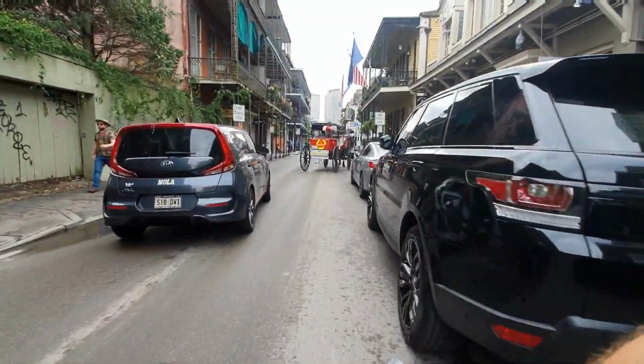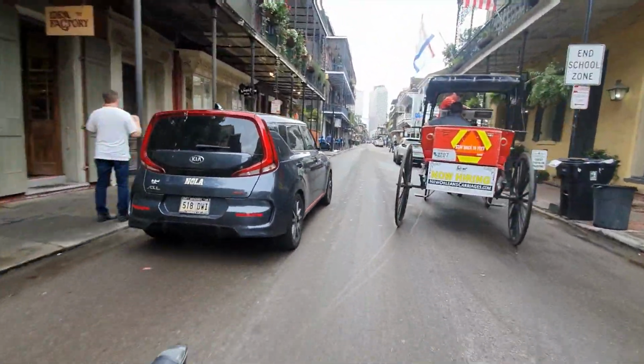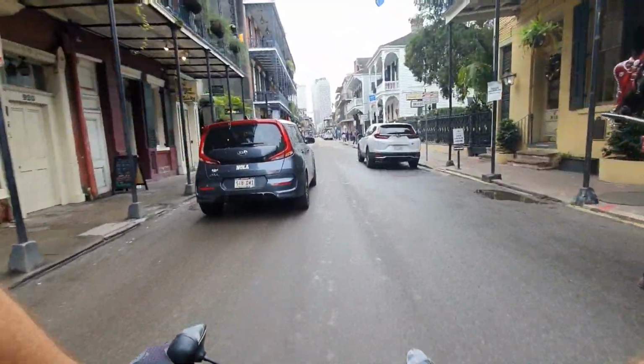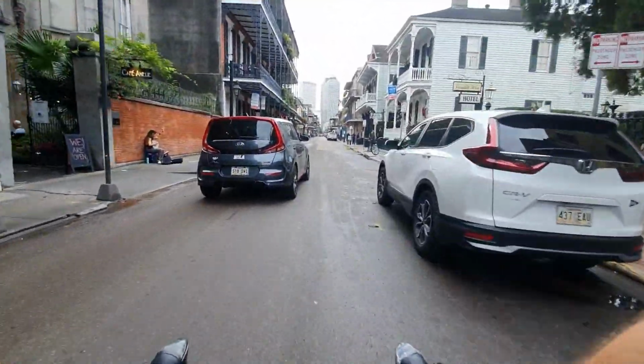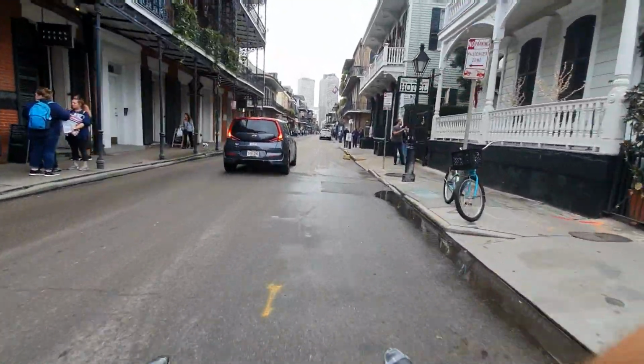So I don't know if any of you guys have played Red Dead Redemption 2, but I'm pretty sure Saint Denis is set off New Orleans, and I'm pretty sure there's a Saint Denis street, so I'm going to try and find that next. Seems fitting.